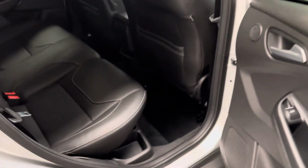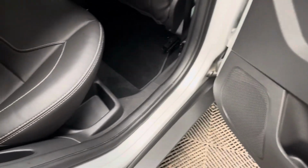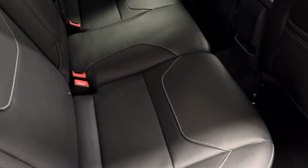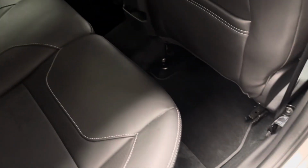As we open the rear doors, a nice little feature I like is you've got the pockets in the door cards there, but also the extra storage down on either side of the rear bench as well. You also have 3 individual seat belts, and it's good to see the car's still got the original carpet floor mats from Ford as well.